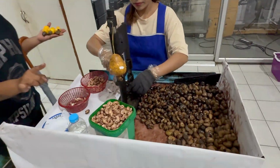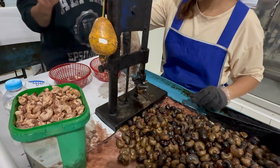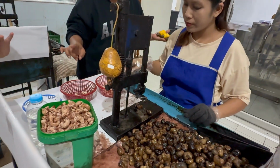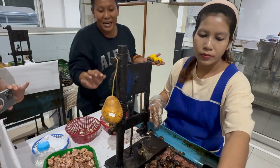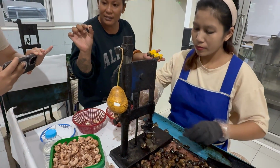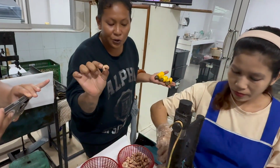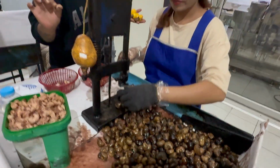As you see, this is an old-fashioned Thai machine that they have been using for over 50 years, which means like 5 generations of this family have been doing this business. The size and the shape of the cashew nuts have to be precisely like this, and that's why they use the old-fashioned machine to ensure every single piece is perfect.